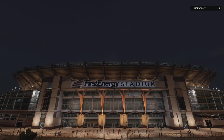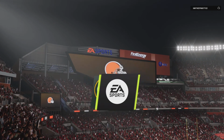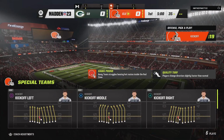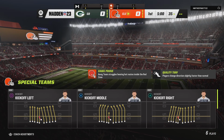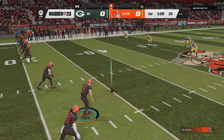Sports coverage of the NFL brings us to First Energy Stadium here in Cleveland, Ohio. Straight ahead, we've got a good one on tap here between the Green Bay Packers and the Cleveland Browns. Well, we thought this could get interesting.